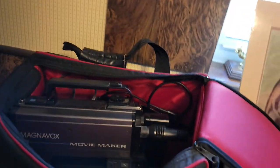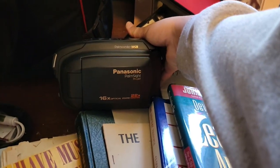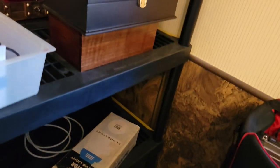I chose not to pick up any of this camera equipment because without being able to test it, I don't want to take the risk of it not working and having to sell it for parts or repair and making little to no money on it.